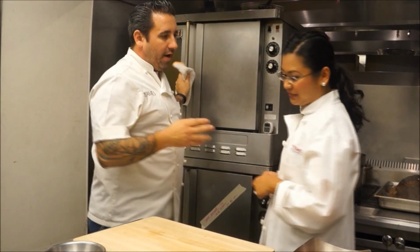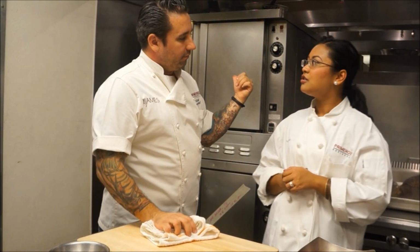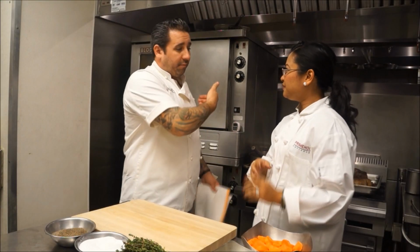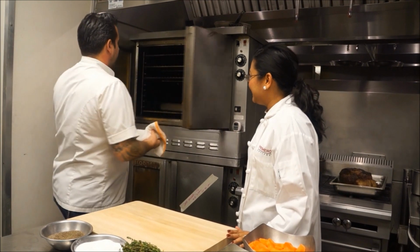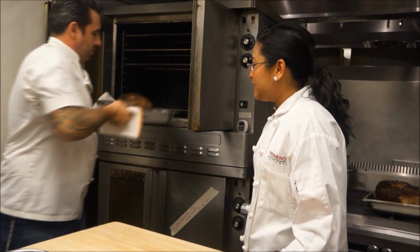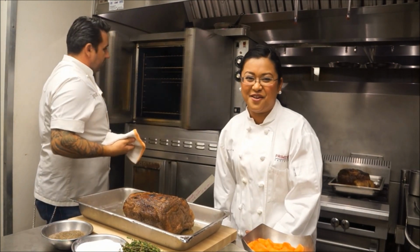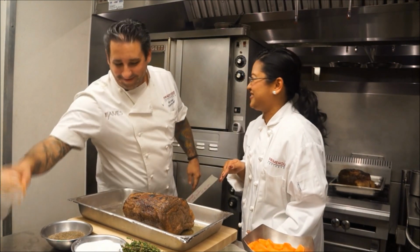Get a nice golden brown. That's going to take about a half an hour, just to get that crust. That's the first step. All right, so it's been about 30 minutes. Take a look. Ooh, look at that. That looks good already. I know it's not cooked all the way yet, but that looks really good already.